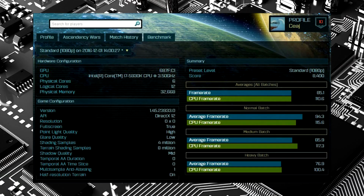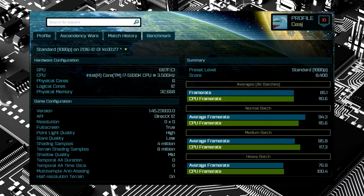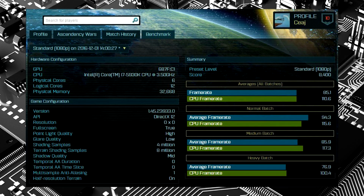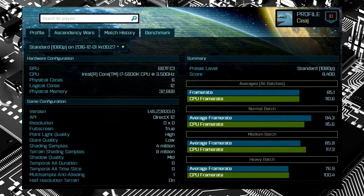If you remember, just this past week on TGW, Steve and I had actually talked about a leak that showed what people were theorizing was the RX 490 running on the Ashes of the Singularity benchmark, where they showed a device ID of 687F:C1 in place of the GPU because it didn't have a registered name yet. And now we actually have confirmation as a result of these Vega leaks that that was the actual card that was being tested on Ashes of the Singularity.